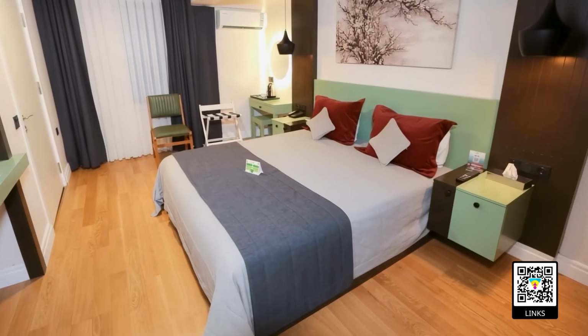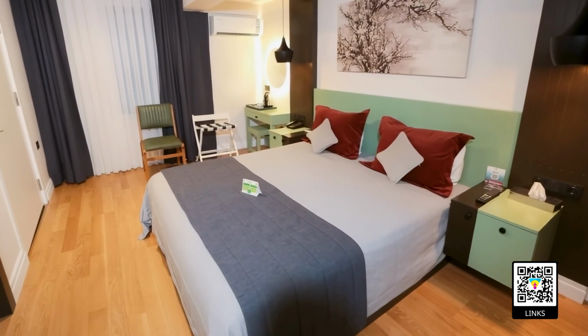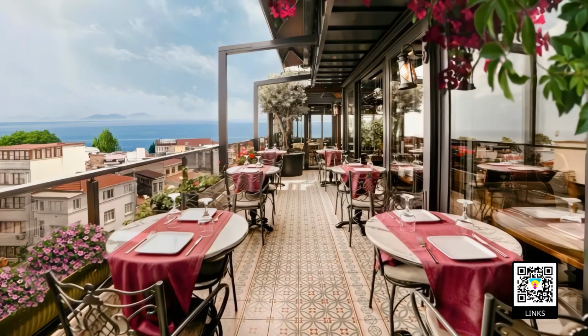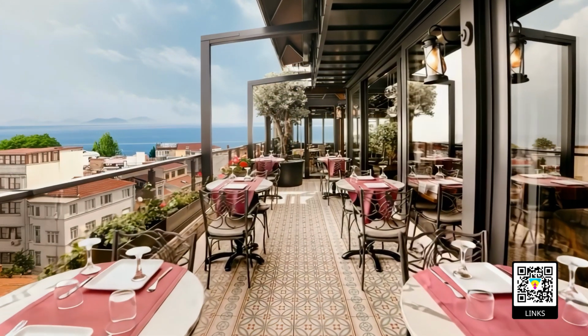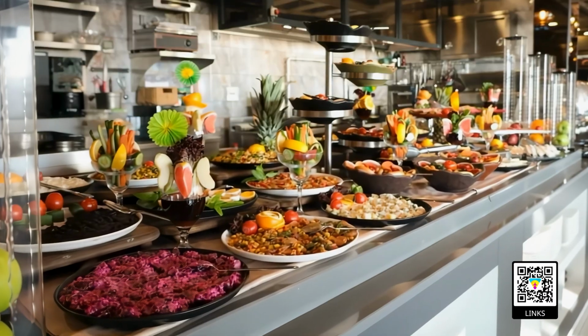One of them had a great price, was super comfortable, and had a perfect location close to everything. And an important detail, some of these hotels had a kitchen in the room, which helps a lot to save money, since you can buy food from the market and prepare some meals there.